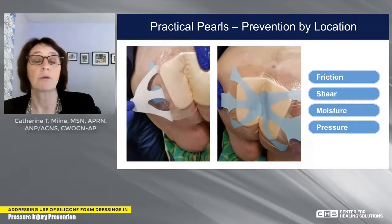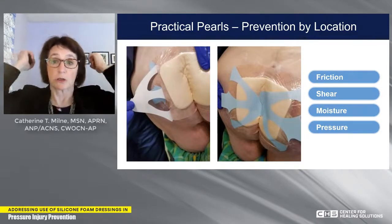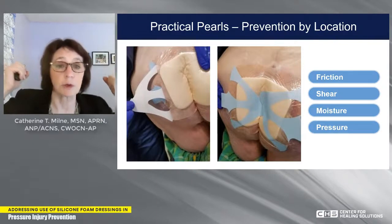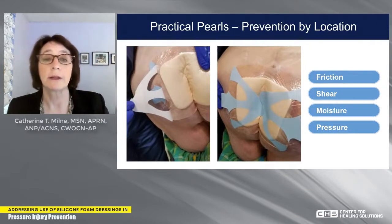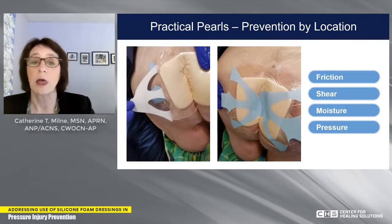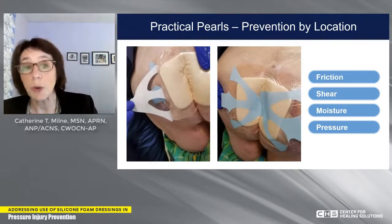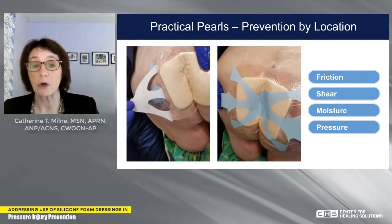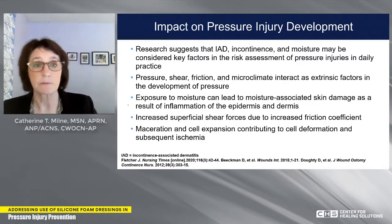So is it at risk for high friction? So elbows, especially in the COPD patients, they're just going back and forth. They're using their elbows for repositioning. People at risk for shearing, those little frail, little older people, people who are frequently incontinent, people who sweat a lot, people who are morbidly obese, and then of course, people at risk for direct pressure.